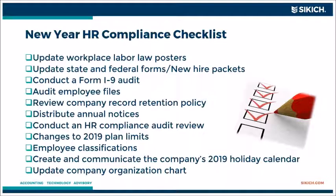You want to distribute any annual notices. Certain states require employers to provide annual notices to their employees covering various relevant topics. For example, some states mandate that employers must distribute a notice concerning the earned income tax credit, the EITC, on an annual basis. You want to conduct an HR compliance audit review, sometimes called an assessment. This will help you reduce or eliminate any potential liability or exposure and provide you with the comfort and assurance that you are following all of the employee regulations that cover you and your entity.